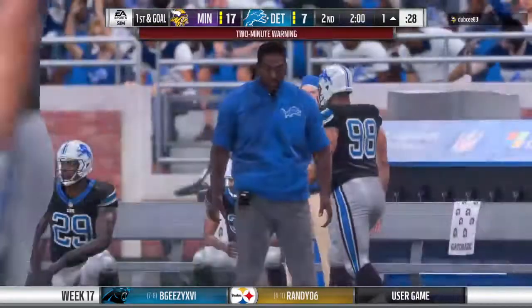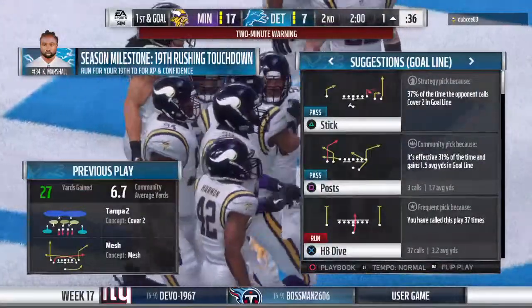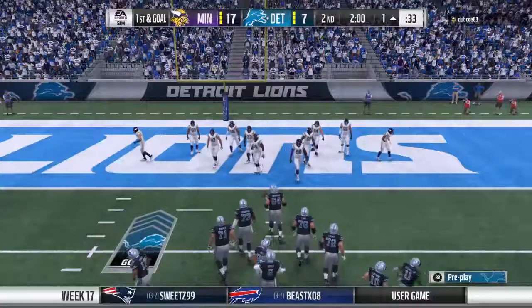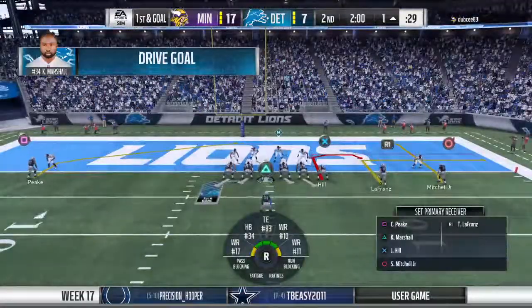Almost felt like a lightning bolt hit in this game, didn't it? For them to get downfield that quickly. And now first and goal, expect them to tackle right here on this play. 2 minutes to play here in the first half. We'll come back to Ford Field after this.